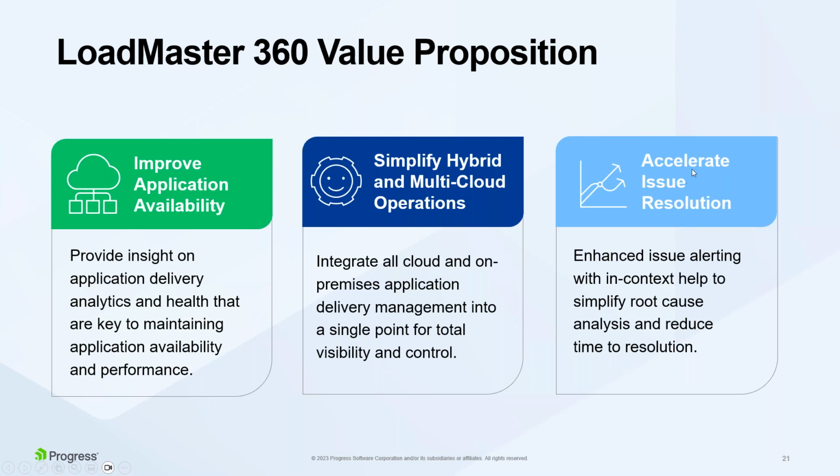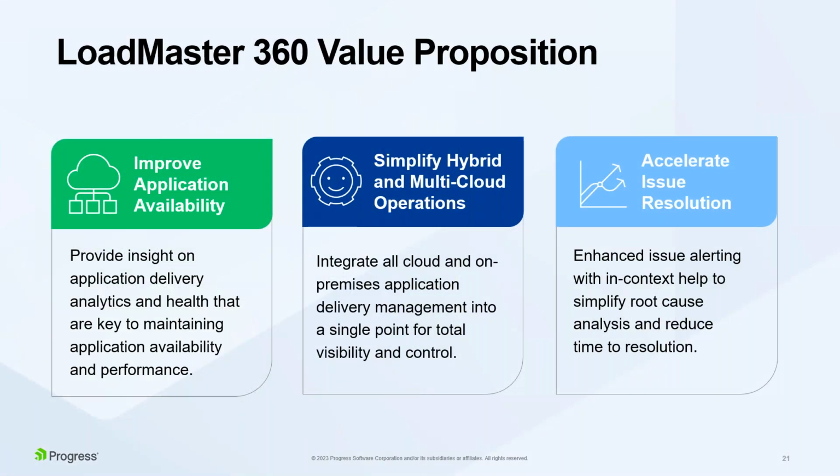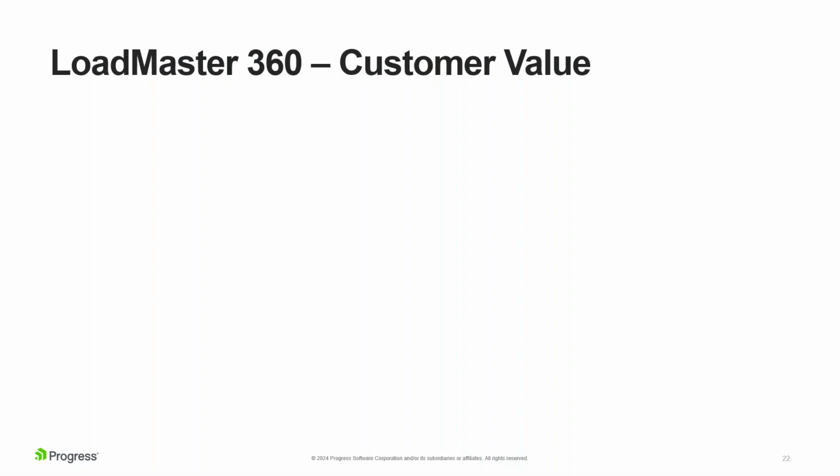And then it helps you to accelerate your issue resolution. So you find out very easily where the root cause of your issue was. It reduces the time of resolution, so it's easier to solve your problem.